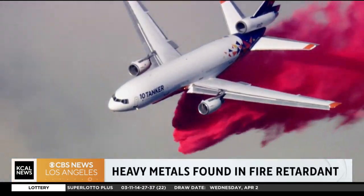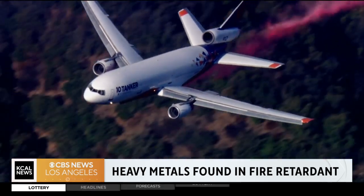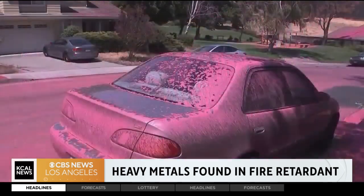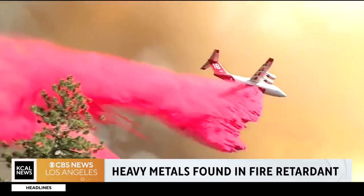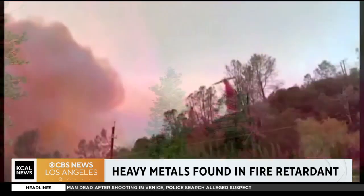A shocking discovery about fire retardant used in the Eaton and Palisades fires. LAist partnered with USC researchers to test samples in multiple fire zones and found they contain heavy metals. Environmental agencies say the findings could pose a risk to humans and wildlife. Jacob Margolis is a science reporter for LAist.